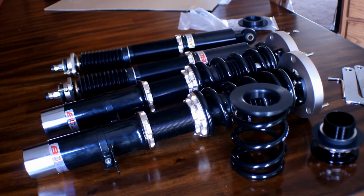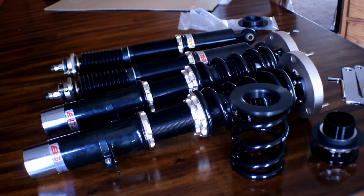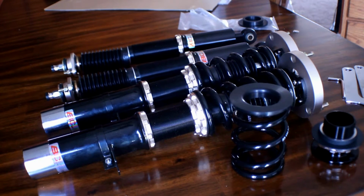Pretty much it. I'm going to be throwing these on maybe within the next week. I have to take the front part and chop off the tube, so there's about 2 inches sticking out, and take the cap off the bottom of the coilover and weld that on. After that's welded on, I can throw the back on. Then I'm going to play with the height adjustment.